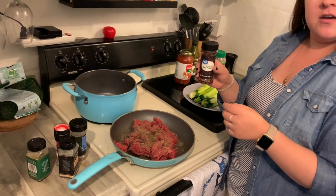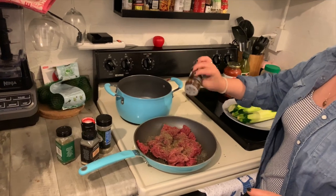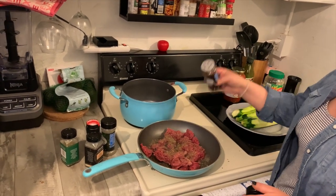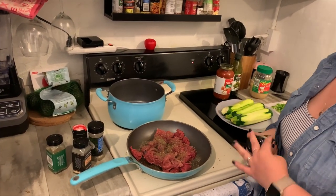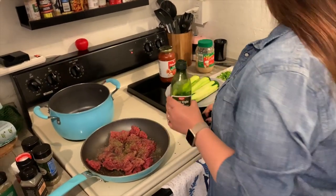How do you feel about that? I think it's good. It gives it like a kick. Makes it a little spicy. I put it last time. Did you like it? Oh, I also forgot to put oil.